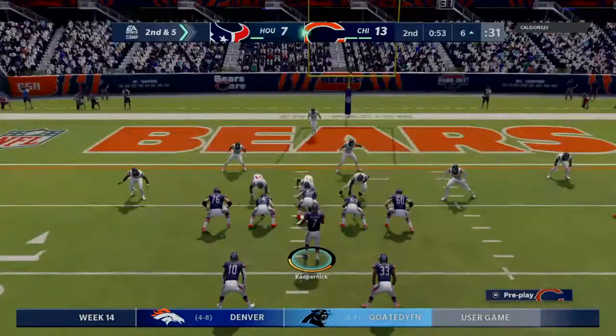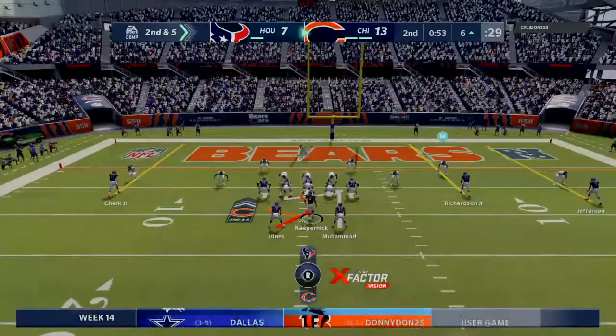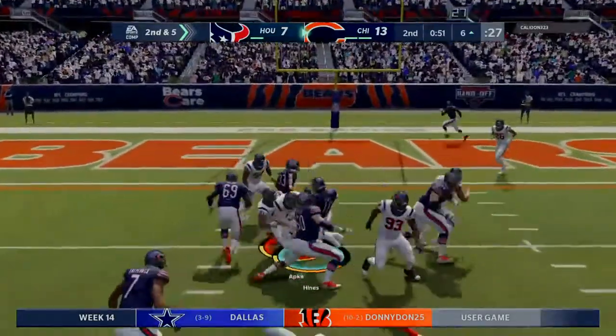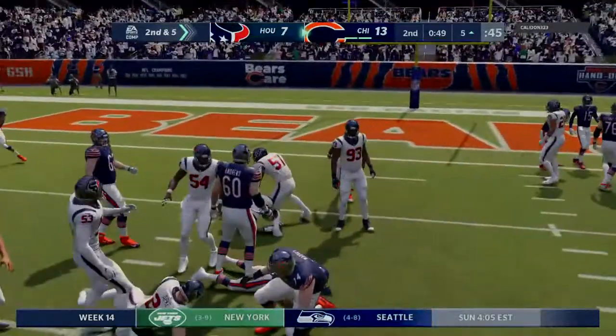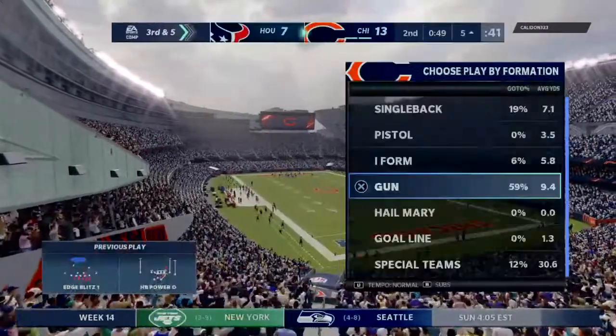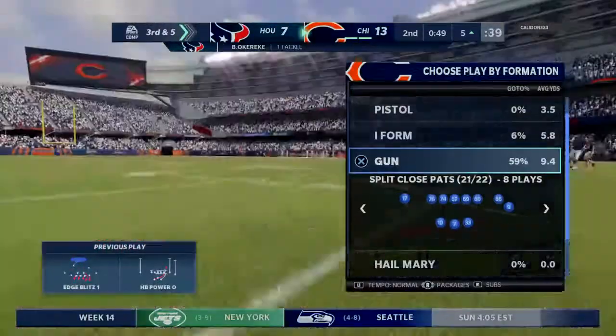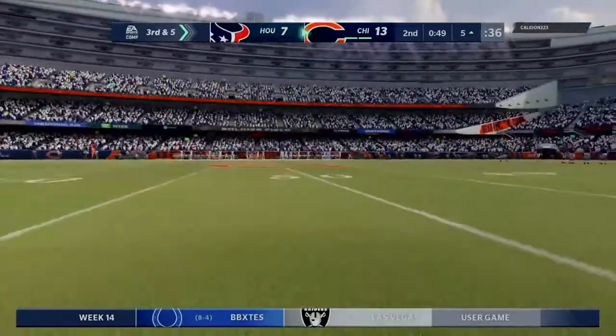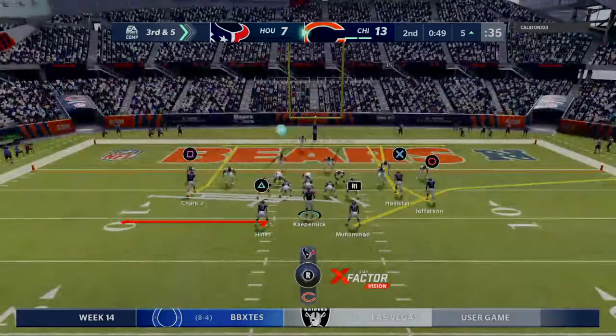Now 2nd and 5. Snap will come from the 6. They run with Hines. And a minuscule gain of maybe a yard from the 6 to the 5. The Texans going to signal for their 3rd and final timeout as they get the stoppage with just under 50 seconds remaining in half number 1.